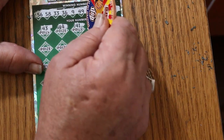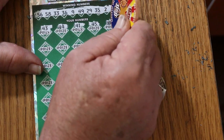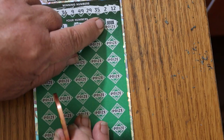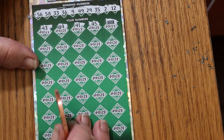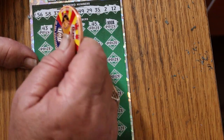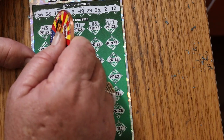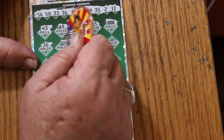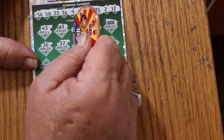41, 45. A beautiful, beautiful 100 times symbol that we've been looking for. Okay, we'll get back to that. So we know we got 100 already. That's a given. Okay, moving on. 26. If we get anything else on here, it's going to get interesting.